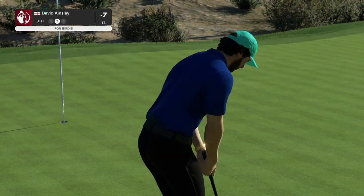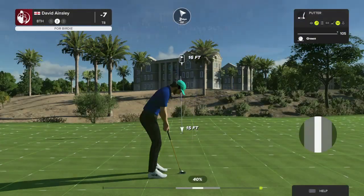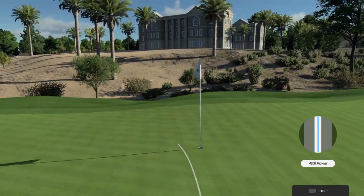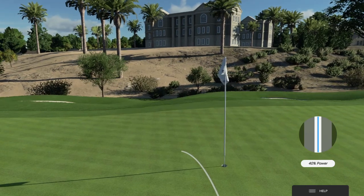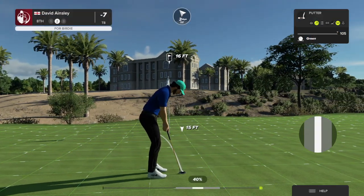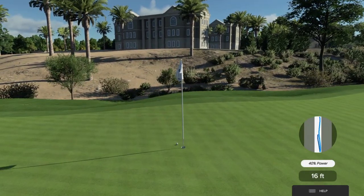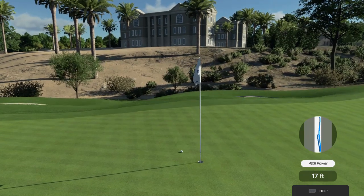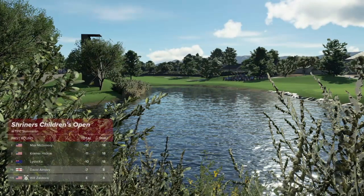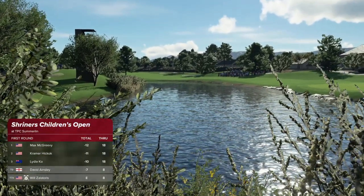He's found the surface. Good chance here. Important putt here. They make it. They're into the top 5. Just didn't drop. A par putt awaits. In she goes. Let's head to the next. He's currently tied for 9th.